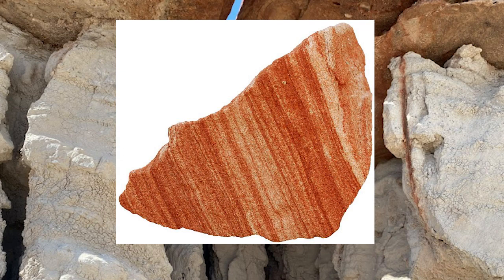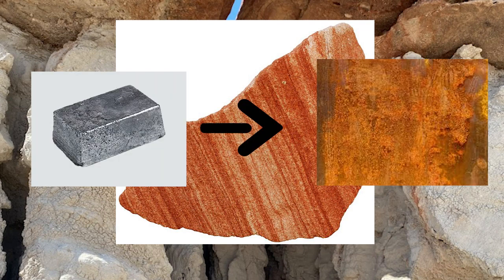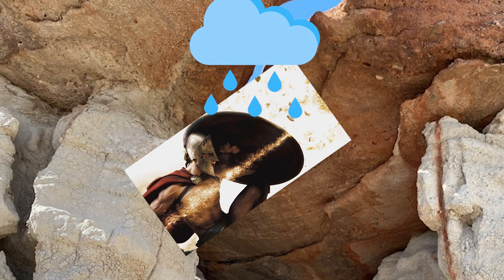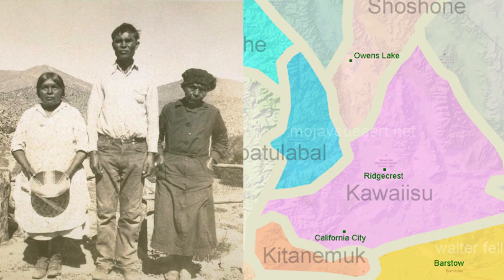The hard red sandstone had a lot of iron, thus making it red, and it also acts as a great barrier, protecting the softer rock beneath it from rain erosion. This is a striking display of geology, but it does not seem like a striking home. But alas, the native group, the Kawaiisu peoples, have called parts of the area home for nearly 3,000 years.